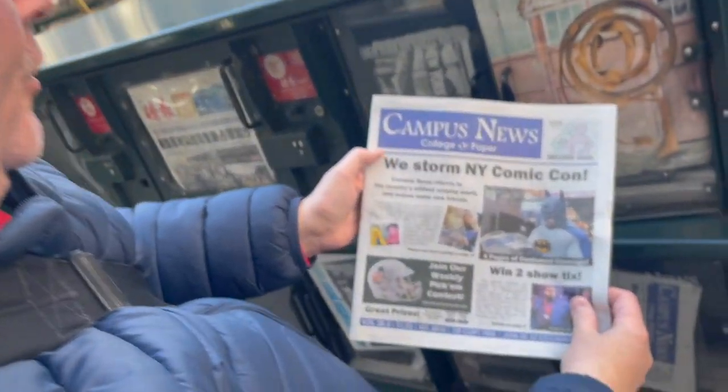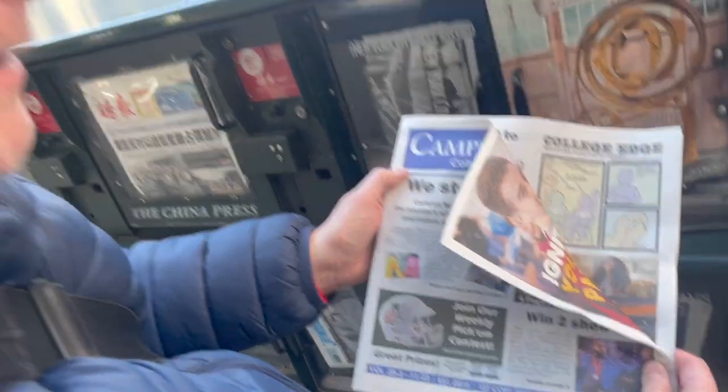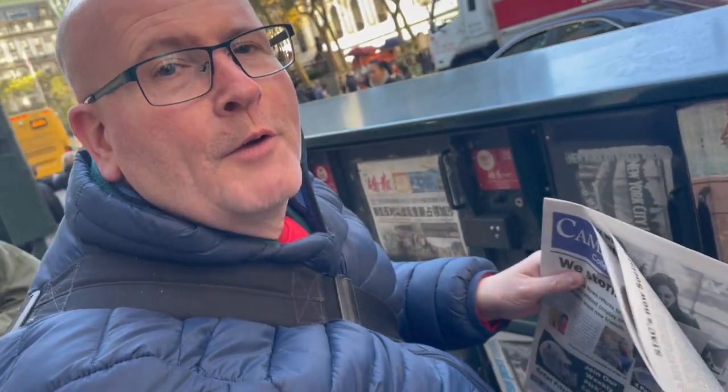We've also got Campus News, a college paper. I think I'm going to take that because in Uxbridge, I pick up the local Hillingdon paper that's produced at Brunel. So I think I'm going to take this and see how it compares.